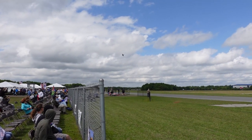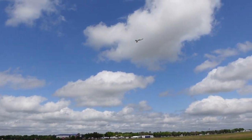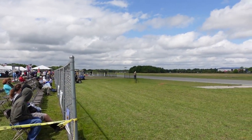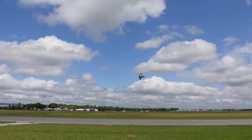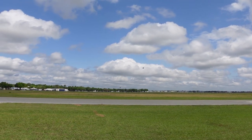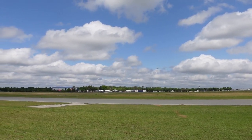Setting up an aeroplane like this, which has probably in the region of 20 servos, I'm sure we'll see some glitches and some problems in the period. So yeah, be ready for that as the display goes on.